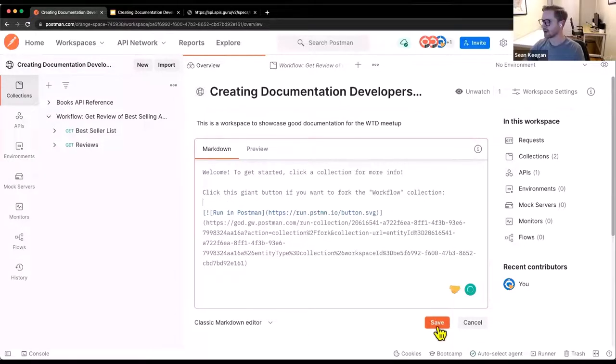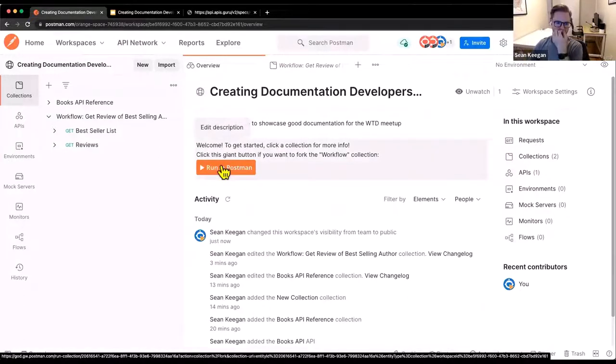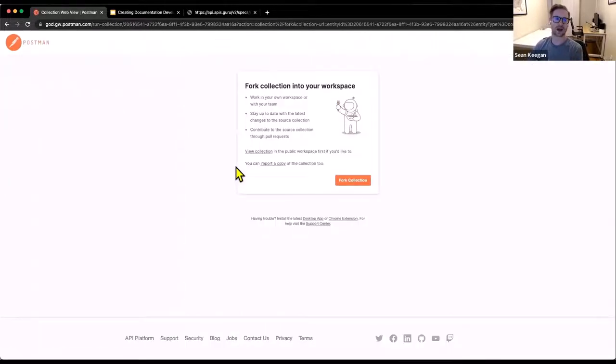Cool. So now if I save it, we're going to see this bright orange button. And this is formatted horribly. I'm just running tight on time and don't want to go over. But right now I can see that I have this run in Postman button. And if anybody that's in here clicks on it, it'll allow them to fork it. And now they'll be able to get that workflow collection that I made anywhere.